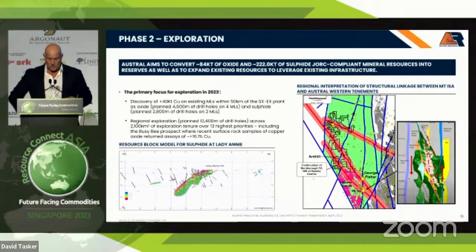The exploration potential in Austral's tenure is massive. The opportunity currently is undervalued and underappreciated. Certainly makes us a very cheap proposition.